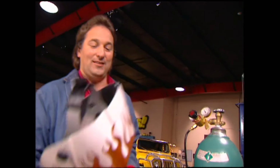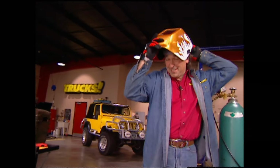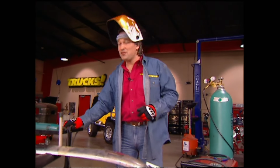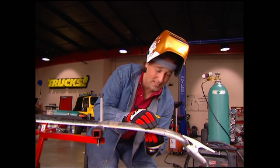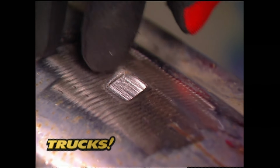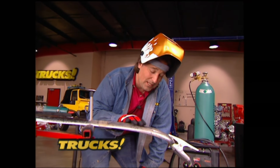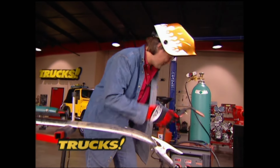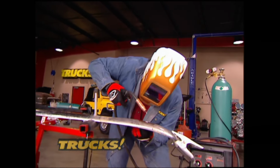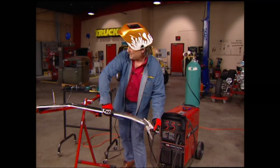Okay, time to weld. Now I know you want this helmet. Forget it. You need to make your own. All right, to weld your studs into the bumper, here's what you do. Set it into the hole and then tack it in place. Now you'll notice that I'm setting the stud a little bit below the surface. That way I can come in here and make a nice pool of weld. Then when I grind it off later on, I don't grind all the weld off and make it weaker. All right, that ought to hold it.